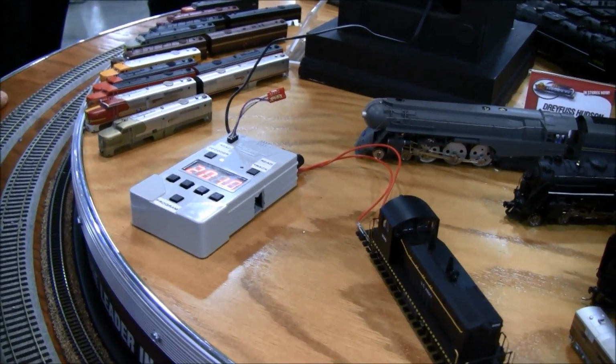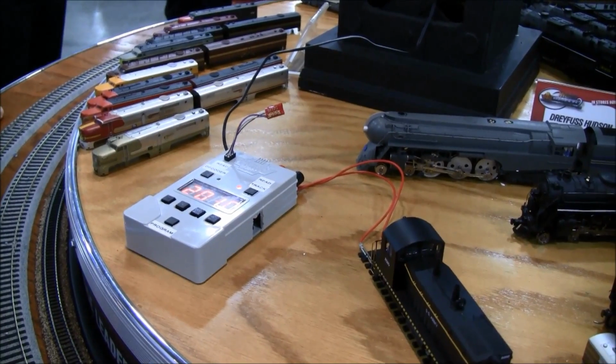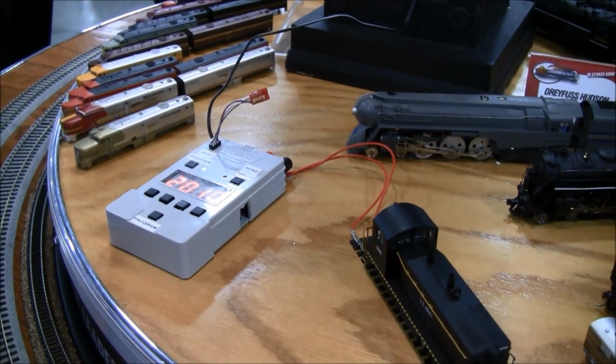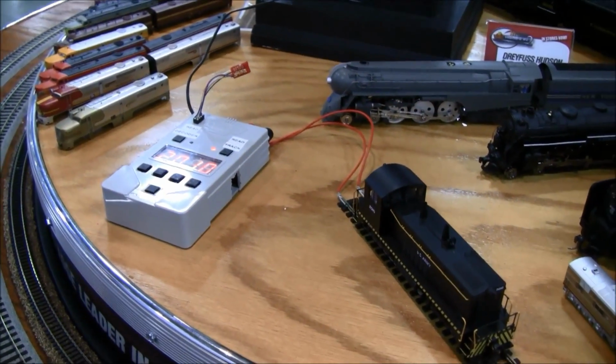Do you have an MSRP? Yeah, it'll be $79.99, and it'll be available in about February. Well, that makes it really easy to change those addresses.